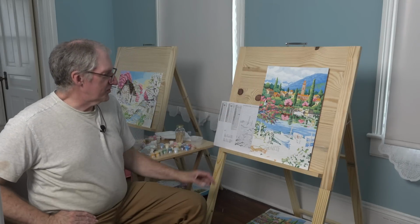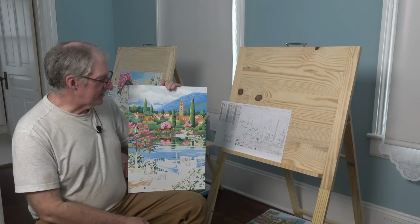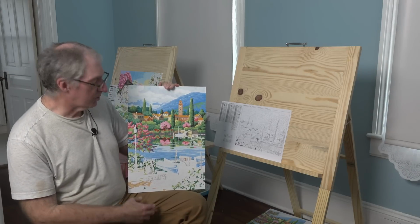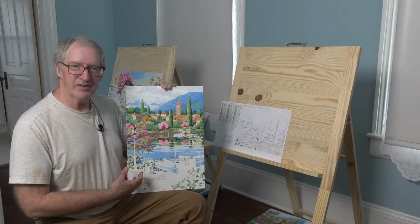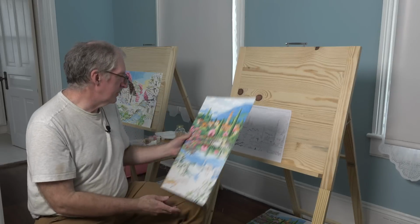So these things are almost done. This is the one that I'm working on. It's some kind of an Italian scene there, some kind of place where we all wish that we could visit. And it's coming along nicely. This part down here still needs to be done.